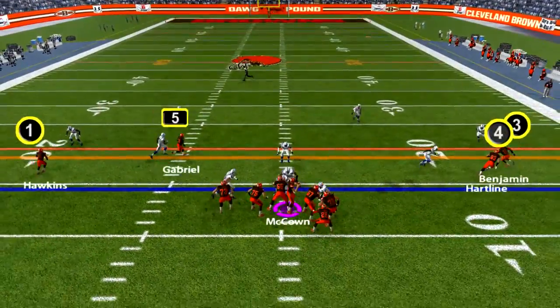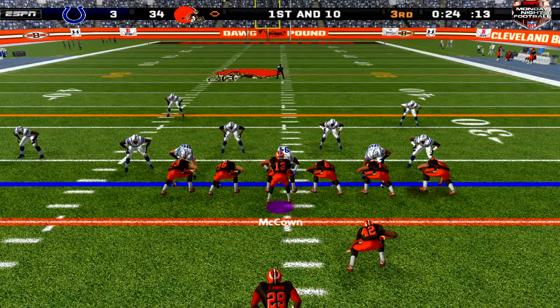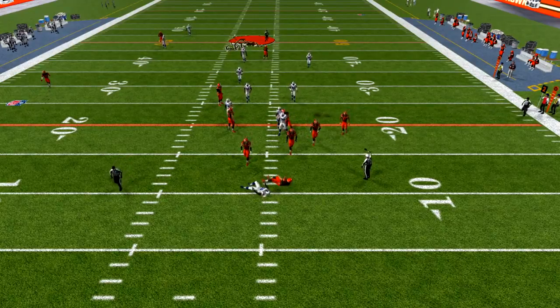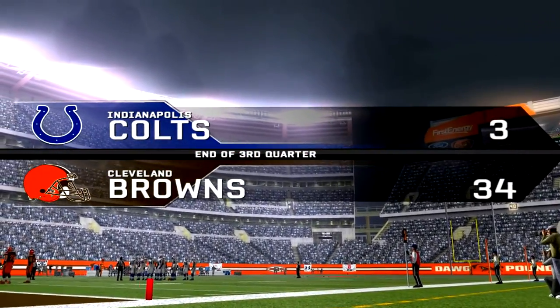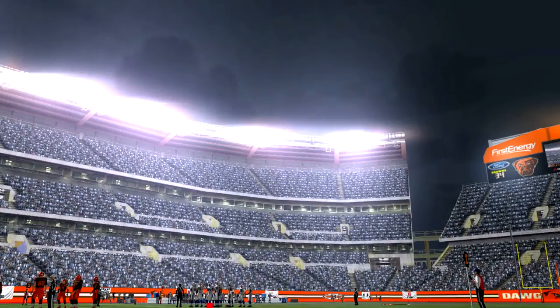Now it's 3rd and 4. Gabriel catches it over the 20-yard line for a first down. From the 22-yard line, McCown is sacked. And that brings us to the end of the 3rd quarter with your score 34-3 Browns.